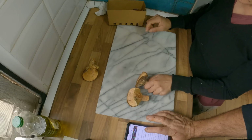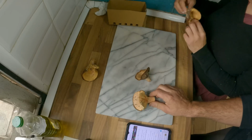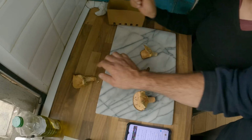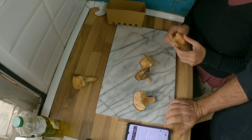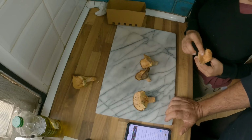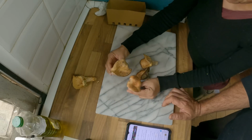Cream orange to carrot orange colour. Cream orange, yes, to carrot orange. We're not going to eat this one though. The cap has a central depression and enrolled margin when young, becoming more funnel shaped as it ages. Okay, so this is young, and this is more funnel shaped.